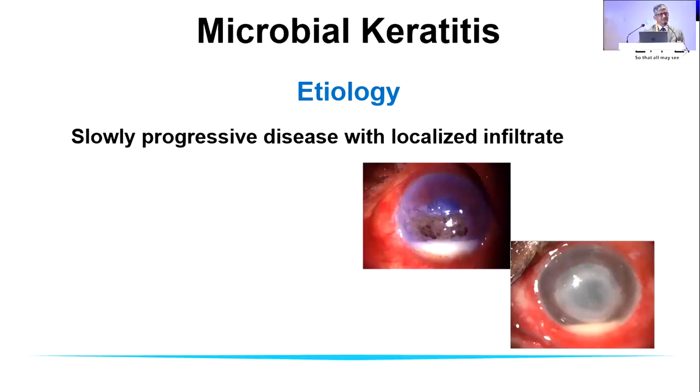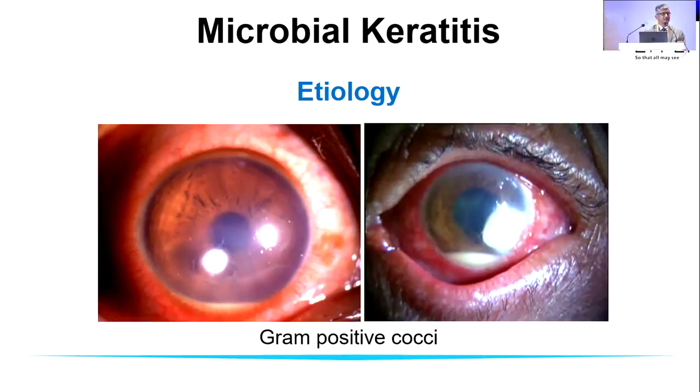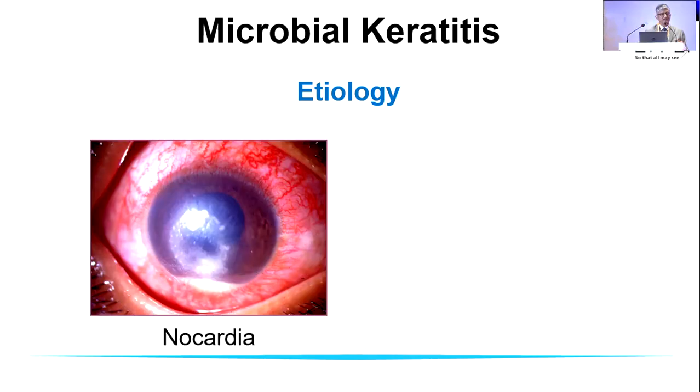The slowly progressive disease, where the history is in weeks and months and the infiltrate is localized, is typically caused by fungi and parasite. At times, some of the low virulent bacteria can also cause a slowly progressive disease. Among them are Staph epidermidis, Actinomycetes, and Moraxella. You then look for a specific clinical characteristic. A very well localized suppurative infiltrate with minimal surrounding infiltrate is usually a feature of gram-positive bacterial keratitis. On the other hand, a necrotic ulcerative keratitis with intense surrounding reaction is the characteristic of gram-negative bacilli infection.